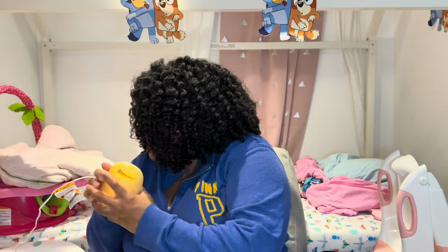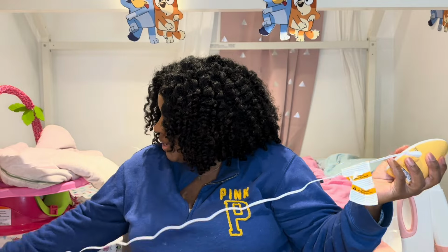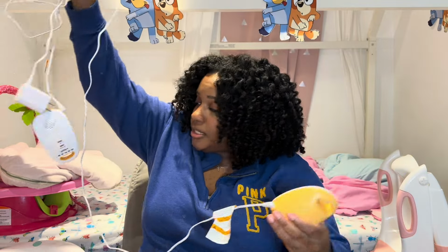The next thing you're gonna need is a baby monitor. So we got a baby monitor, but we got only the voice one.